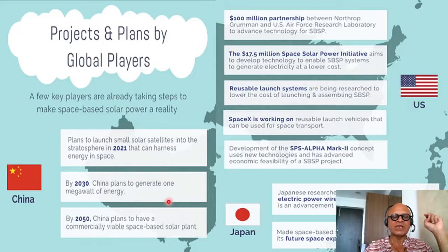By 2030, China plans to generate 1 megawatt of energy. Doesn't sound like a lot, but as a concept that'll be amazing. By 2050, China plans to have a commercially viable space-based solar plant. China is already building a space station and doing all kinds of experiments. Doesn't include this yet, but I'm sure it will.